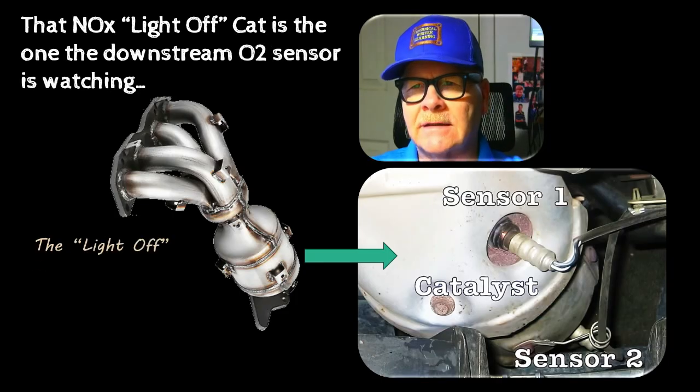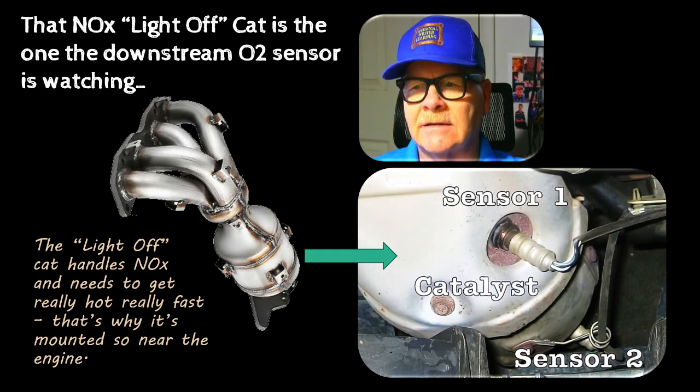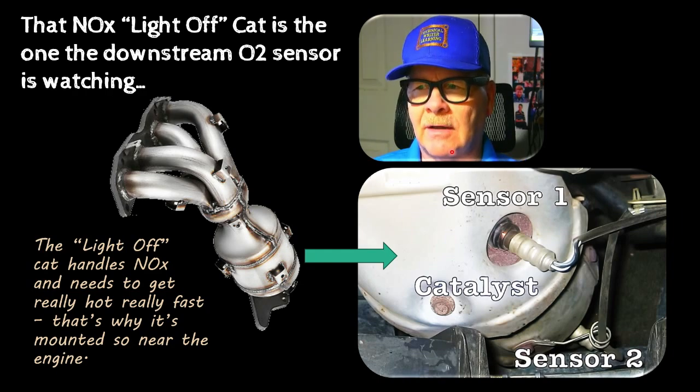Now the NOx catalyst is the one the downstream oxygen sensor is watching. Okay, so this is the one that's crammed up there next to the manifold.